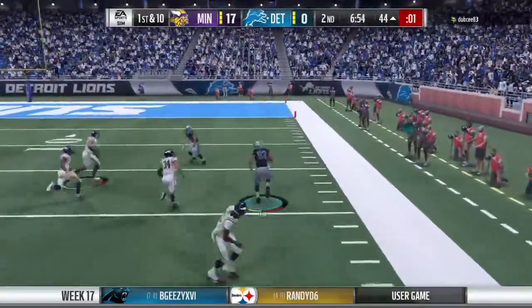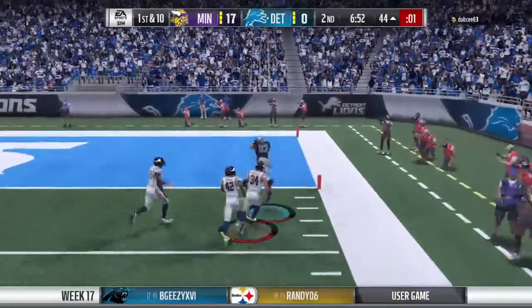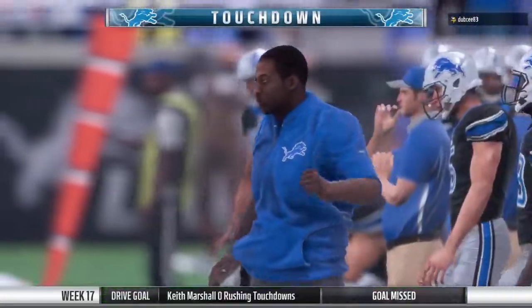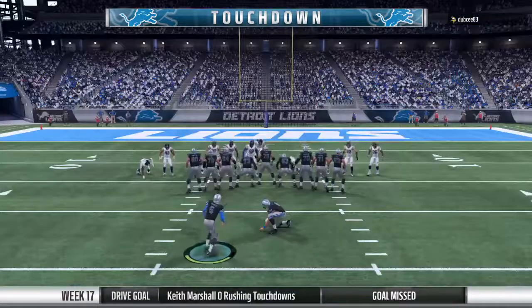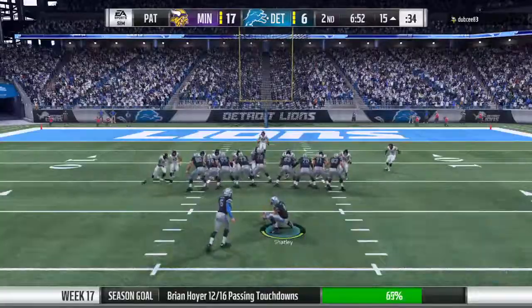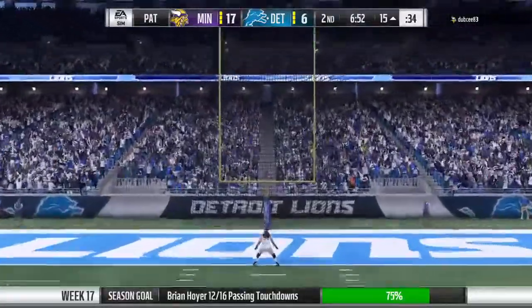That's out to Hill, right side complete. And he'll get into the end zone. Touchdown, Detroit. Josh Hill, his first touchdown of the year. And the Lions are able to draw a bit closer.